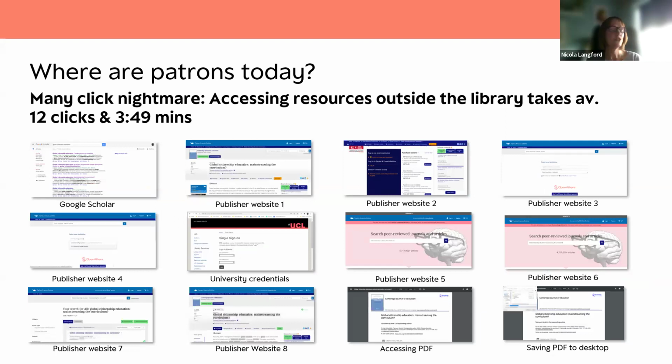And so, of course, as students, researchers, faculty are starting their research journey outside of the library, that does mean that they come across a number of issues. So, for example, one of them, when you start on an open search engine, is what we call the many-click nightmare. So this is about how a student actually gets to the resource they need. And on average, when starting on Google Scholar and getting through to actually getting the PDF to their desktop after they've navigated multiple publisher sites, had to enter their university credentials, access the PDF, and then actually got it on their desktop, it can take on average 12 clicks, which is 3.49 minutes.